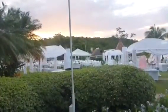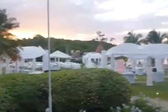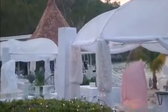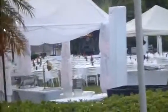Okay, we're getting closer to the big event this evening. As you can see, there's a little bit more. I don't know if you can pick out how the columns are lit up or not. I don't know if it shows well on the video, but when it gets dark, which it gets dark fairly early here, you see there's flowers on all the tables. They don't spare any expense, believe me.